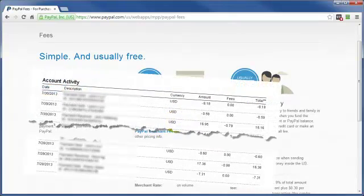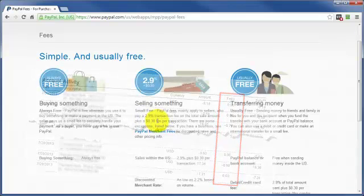As a matter of fact, in the statements that you receive as a seller, they do lump that all together. They don't have a separate column for 2.9% and another column for 30 cents per deal. They've got it all lumped together under one column for fees. So just be aware of that whenever you get your statement.